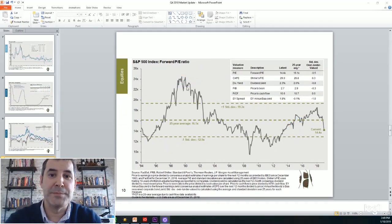Now this is the S&P 500 forward PE ratio. And as you can see back here in 2018, early in the year, we got kind of high. We were getting closer to the upper range of the standard deviation for price to earnings ratio.